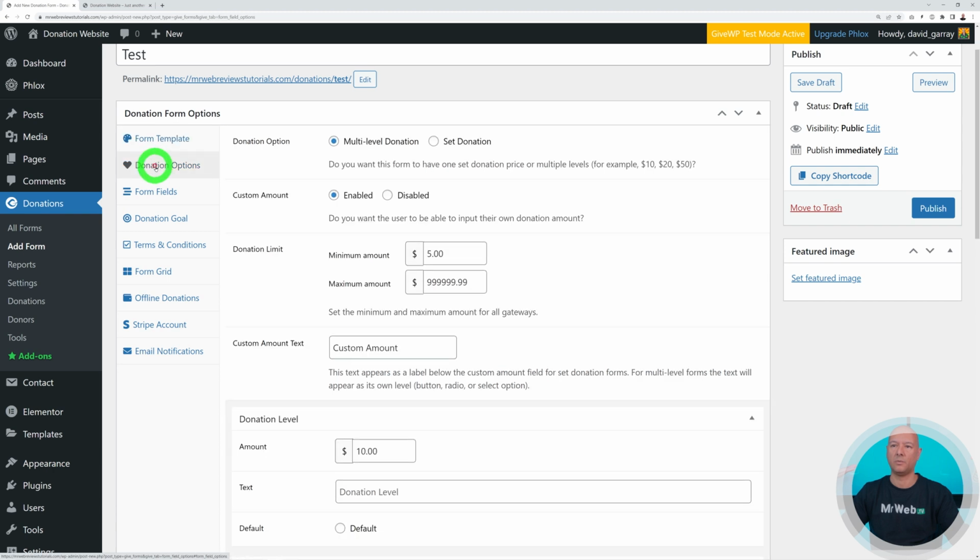As you can see, donation options here. So you can select set donation. So this is a fixed price basically. So everyone will pay the same price, maybe $10 or $20 or $50, or you can have multi-level donations. So here you offer different options. So it could be $10, $20, $50, $100. And then on top of that, you can also enable custom amount. So if they want to give more than the maximum you have, they can set maybe the price to $250 or $500, whichever. So you can enable those two together, and this will allow you to achieve that basically, okay?